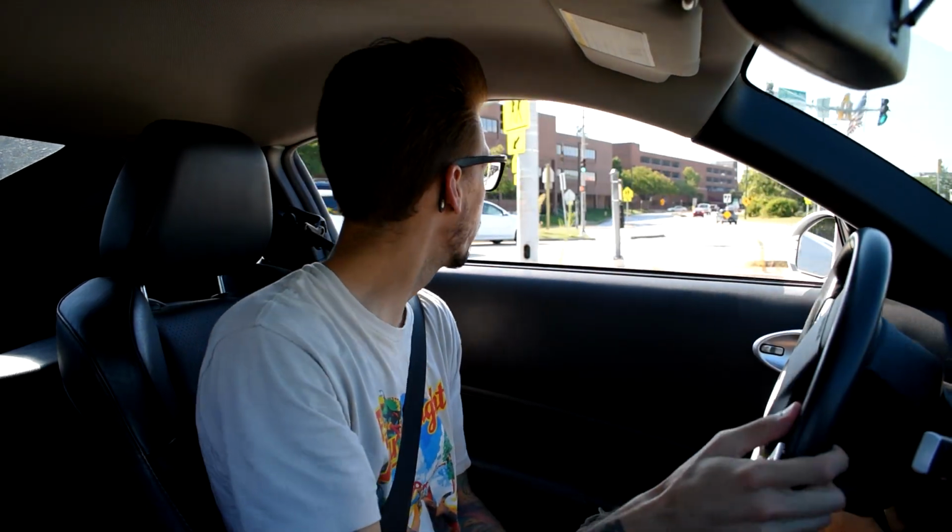This thing pulls, man. I did 40 to like 120 the other night coming home from work. This thing just has instant power, the whole power, man. It never quits.